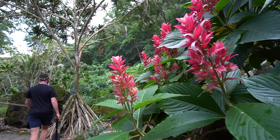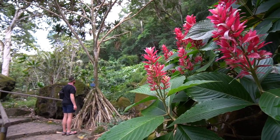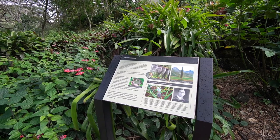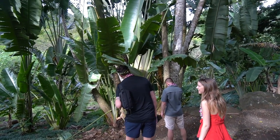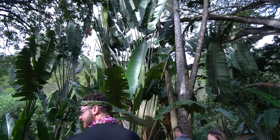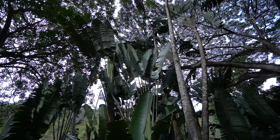We've been walking through the beautiful botanical gardens here. They have cool signage giving you a little bit more information about some of the plants. There's some cultural information, and honestly, just the scenery here in the Waimea Valley is absolutely stunning. There's enormous volcanic rocks just all over, and Hawaii being volcanic islands, of course that makes sense, but it's just so unlike things that we've ever seen before. So it's really just everything, everywhere you look, is really incredible.